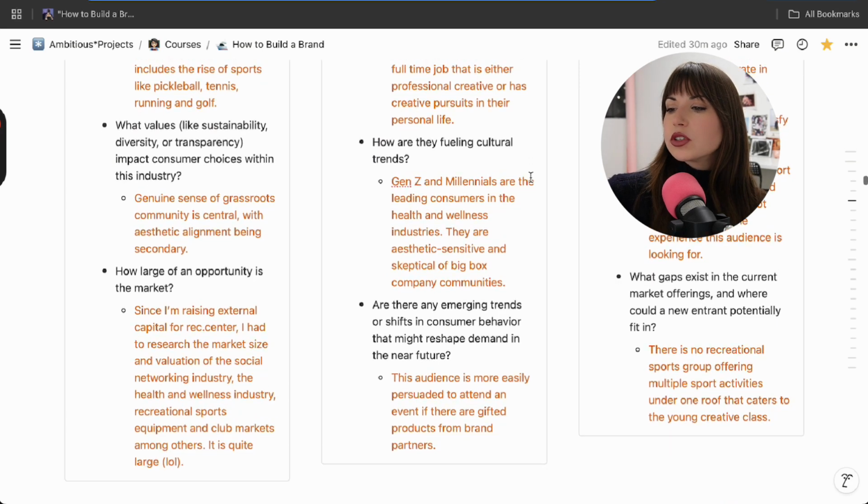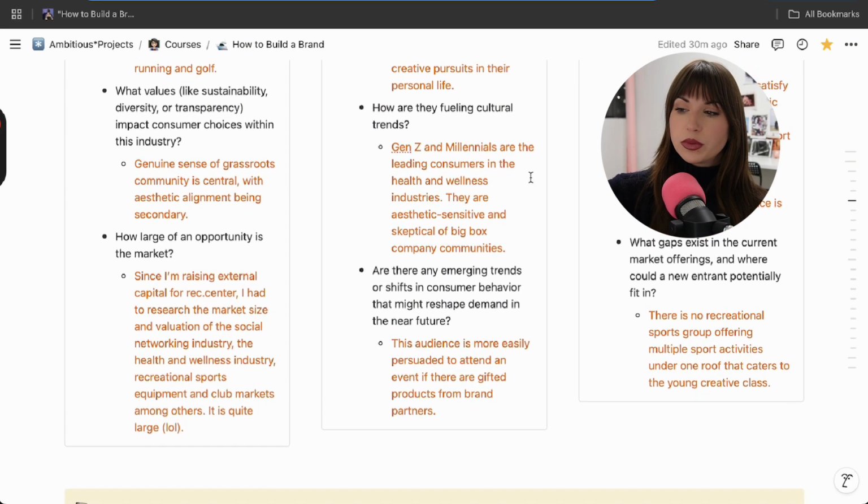Lastly, are there any emerging trends or shifts in consumer behavior that might reshape demand in the near future? With the Rec Center audience, they're more easily persuaded to attend an event if there is a gift involved.